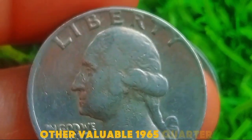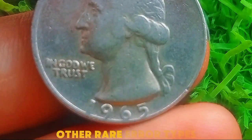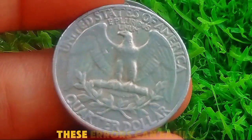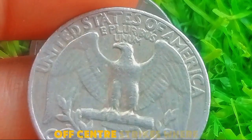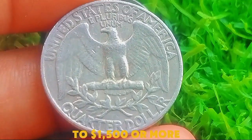Other valuable 1965 quarter errors. But silver isn't the only path to riches here. Other rare error types from 1965 include double die obverse and reverses, where parts of the design appear doubled. These errors can easily bring $500 to $2,000 plus, depending on condition. Off-center strikes, where the coin's design is misaligned, can fetch $100 to $1,500 or more.